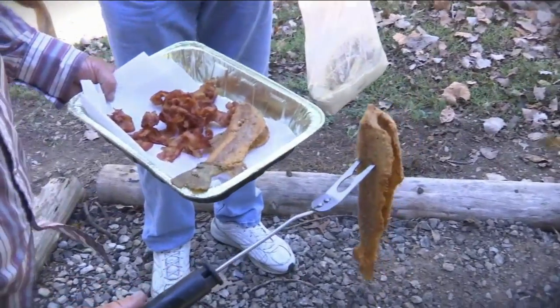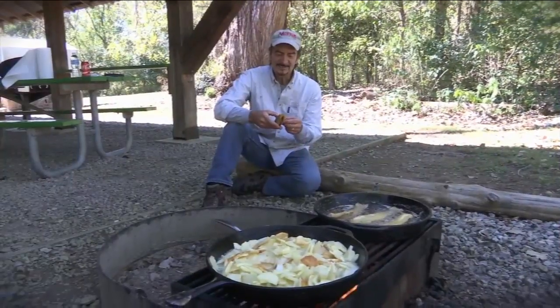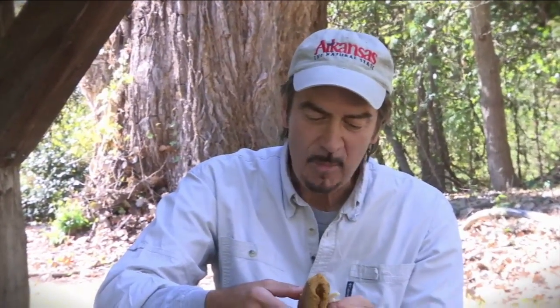Nice and crispy, just like they ought to be. Oh, man. Now, this is what I'm talking about. It doesn't get any better than this, folks. Straight from the river to the fire and into my mouth. Oh, man. That's better than what I thought. That is some kind of good.